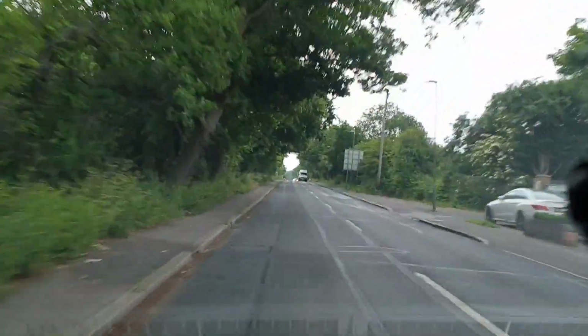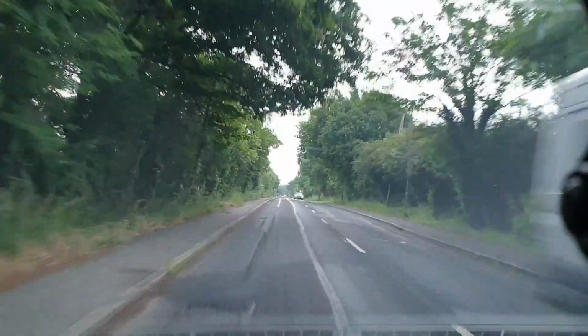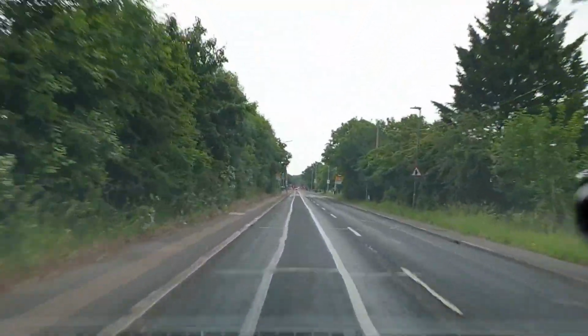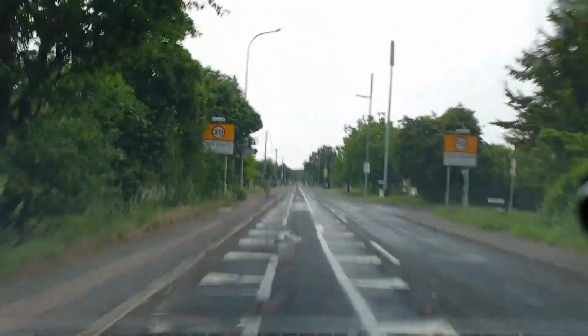So now, over here, the speed limit is 40, which is soon going to change to 30. Yes, and this road is called Slough Road. And as you can see, make sure that you check as far as you can. So see, this is changing.